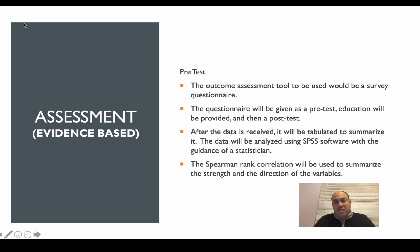Once the data is received, we'll tabulate it to summarize our results. Data will be analyzed using SPSS software with the guidance of a statistician. And then the Spearman rank correlation will be used to summarize the strength and the direction of the variables that were used. The reason is that this method is preferred since the scales don't have a clear distinction of how much one value is or if one is greater than another.